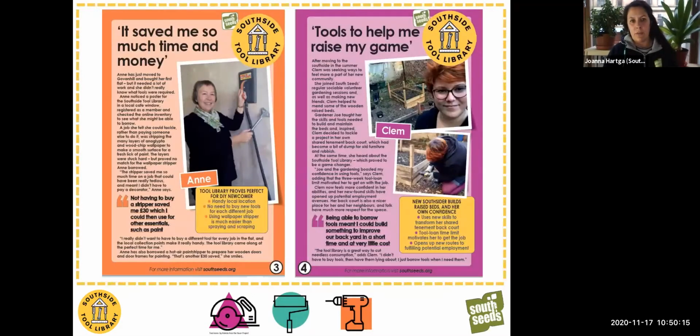Another way of promoting your tool library is using case studies. I think a lot of people, once they see that your members have had a good experience using the tool library, that will encourage them to then join up if they're a little bit reticent. So doing case studies can be really good to show the sorts of jobs people have tackled, the sorts of tools they've used, and how it's benefited their life as well. And case studies are a really good way of showing to potential funders all the good work that you've done.